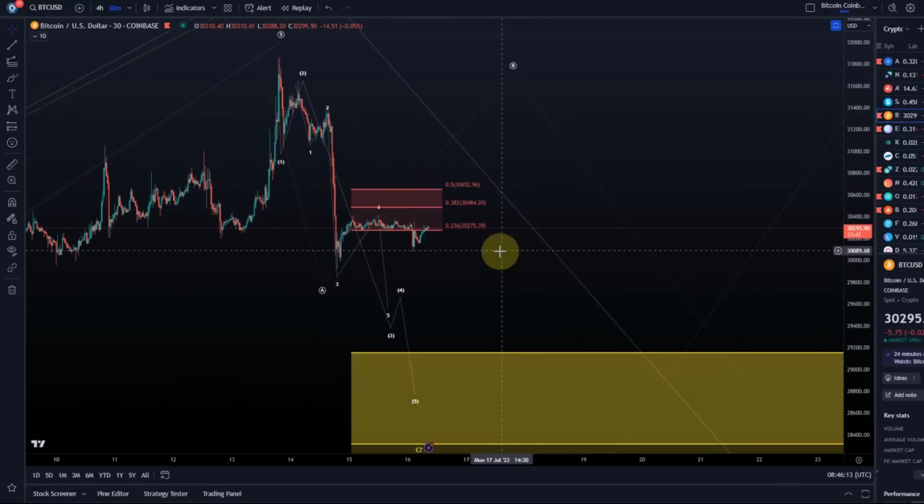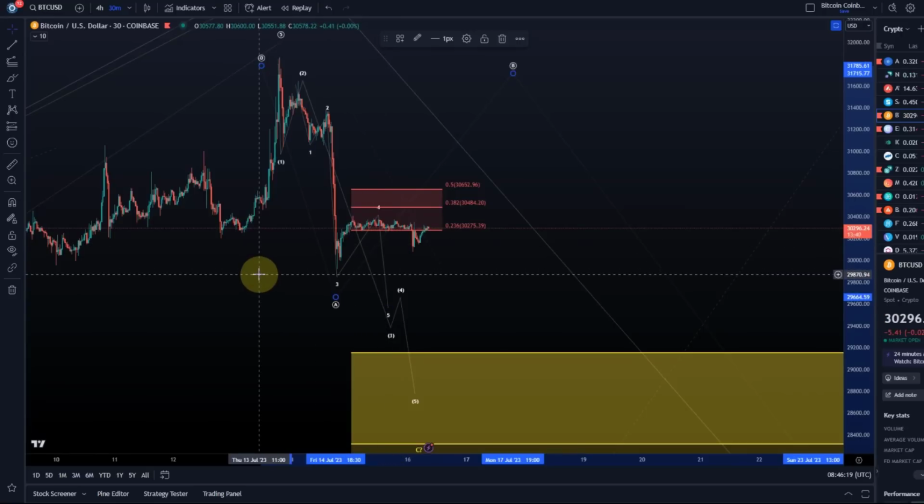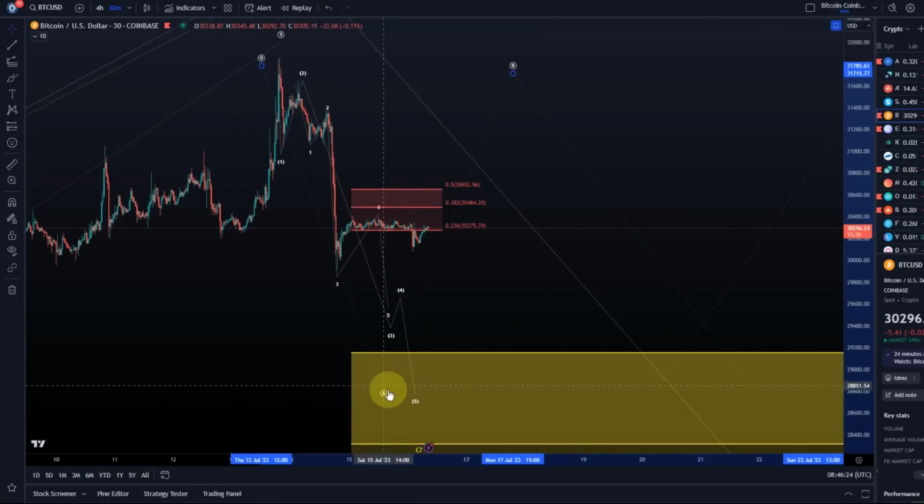Nobody can predict the future really. Nobody's got a crystal ball. We can really only analyze a chart with what we see, based on the parameters that the Elliott Wave analysis gives us. And the analysis gives us the following parameters. I showed you already the support levels.